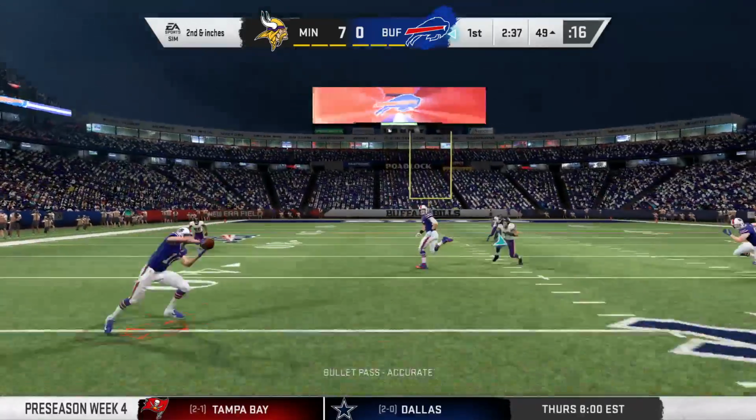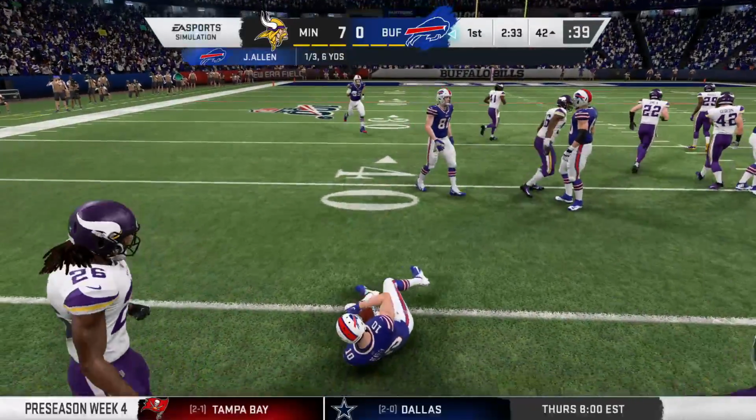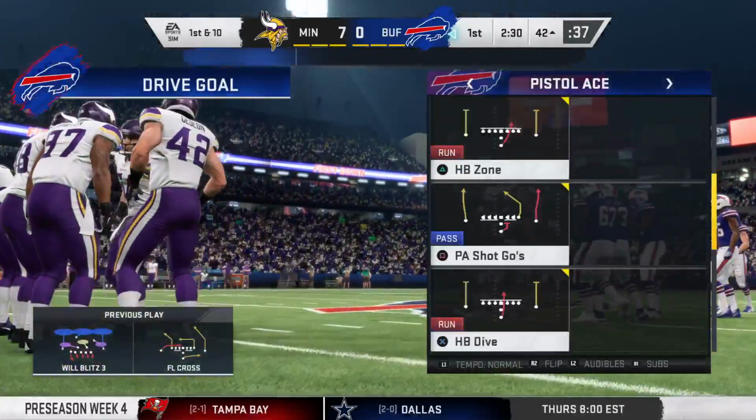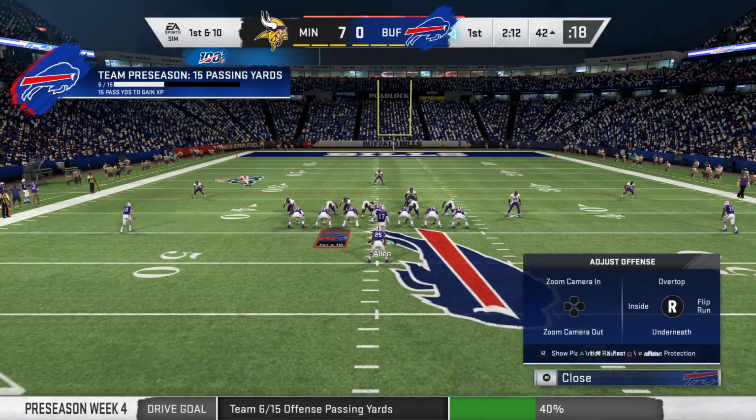On second and very short. Allen on the left side, he finds Beasley. And this time he's able to take it down to the 42. 6 yards the pickup, and that's a first down.